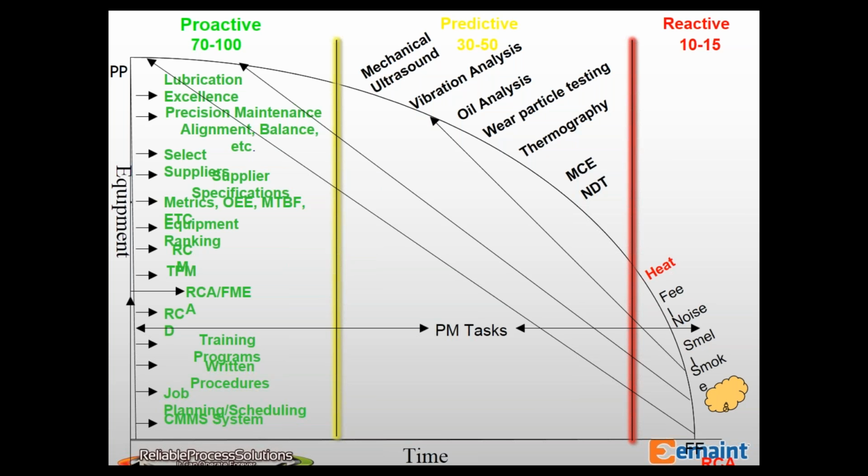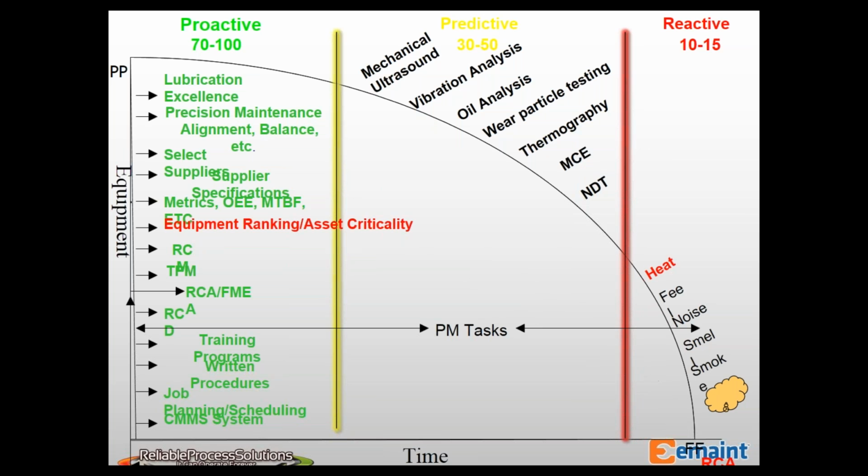So again, we're trying to push our way back into the proactive domain, and the key for all of that is equipment ranking and asset criticality. This is the basis for those proactive technologies and proactive practices and equipment maintenance strategies, and not only utilizing them, but helping to understand where and when to utilize them. The asset criticality or equipment ranking will be a key in executing all that comes after it and all of your proactive maintenance methodologies.